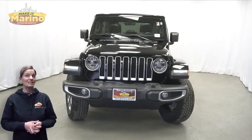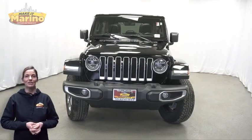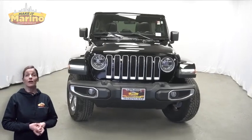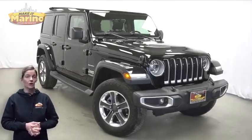Power, performance, capability, and capacity allow you to take this on and off-road as you take on new adventures. Take a look at this certified pre-owned 2019 Jeep Wrangler Unlimited Sahara in black clear coat.